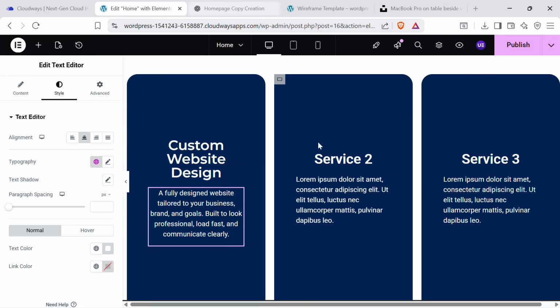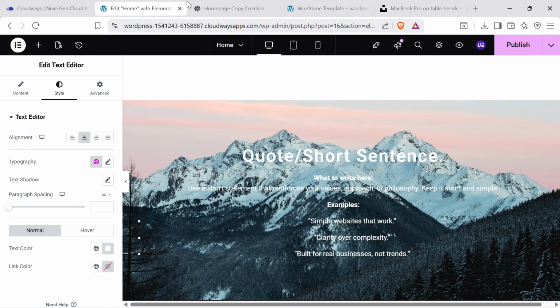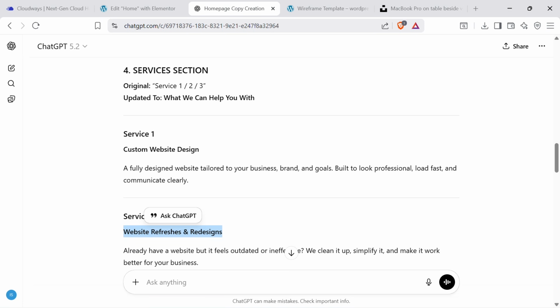Okay. So you are starting to get the picture. But let's just quickly show you how we can come up with a quote. So we just need to quickly say to it, now I need a basic short one-liner or quote. One-liner that would work well for this business.